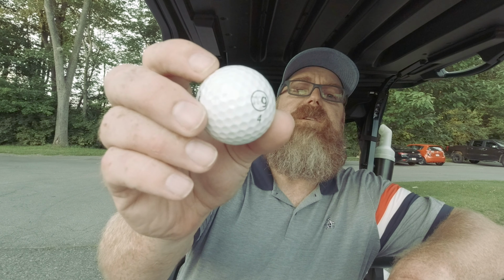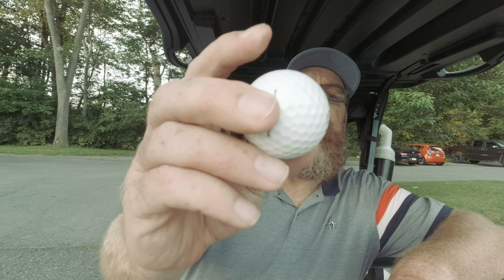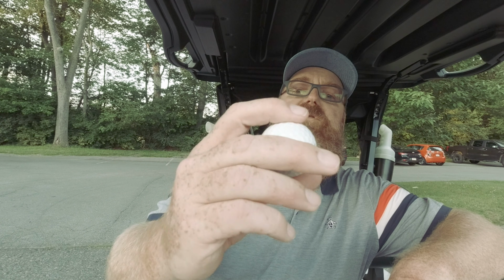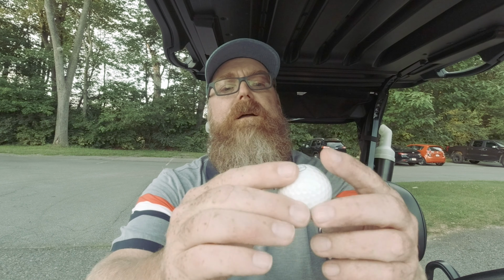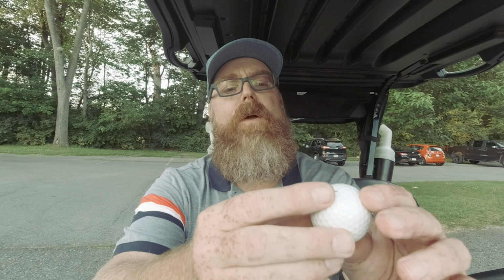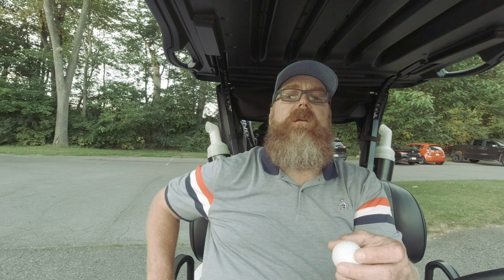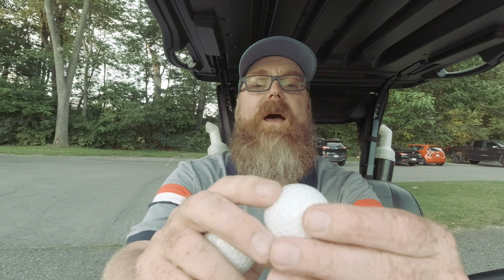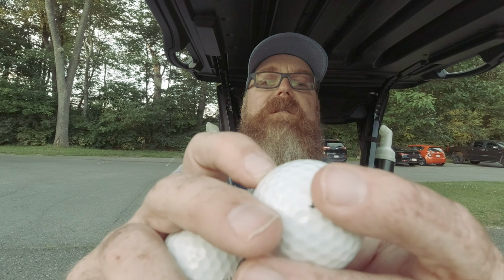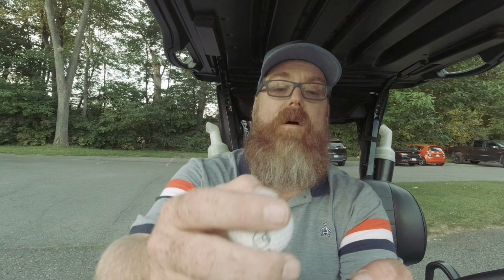All right, we just finished 9 holes with the MG C4. Durability-wise, it held up pretty good, other than the logo coming off. I'll show you what it started off with, the logo like that. And now the logo's completely gone. You can just see a little portion of it. But like I said, it was cheap to get the logo on.